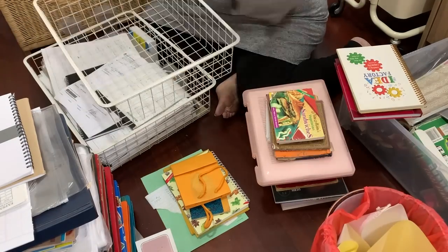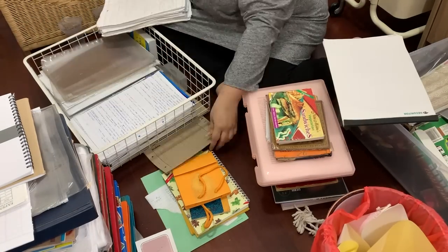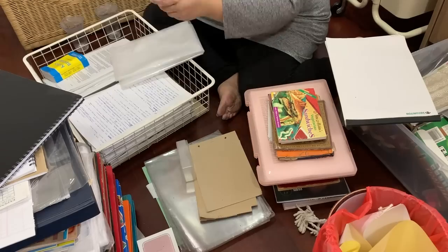Now, he is very particular about shredding paper with private information, so I left him to do that while I continued to declutter.